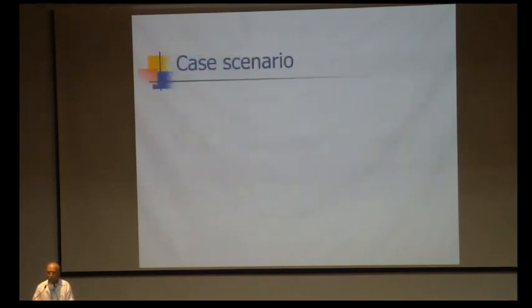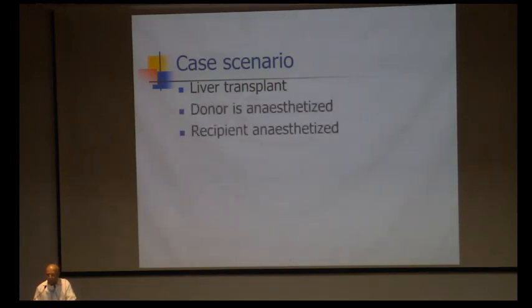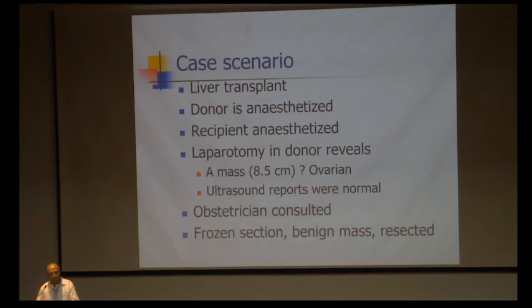So, finally, I would like to give a case scenario which has happened here only, without trying to blame anyone. There is a patient who is scheduled to undergo liver transplant. Donor is anesthetized, recipient is anesthetized. Laparotomy in the donor reveals a mass of 8.5 centimeter, ovarian mass query. Ultrasound reports were normal. Obstetrician was consulted, frozen section, benign mass was resected, and the surgery was performed.